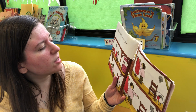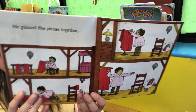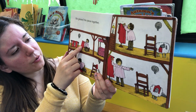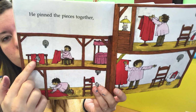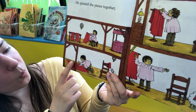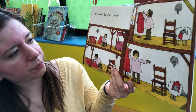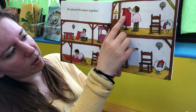He pinned the pieces together. So look, he's pinning the pieces together. That means he's putting them together. So look, he cut 1, 2, 3. So he cut 3 pieces. And then he's putting these 2 pieces together. 1 and 2. And then he has a little piece left over here. So then he's still working on these 2 pieces over here.